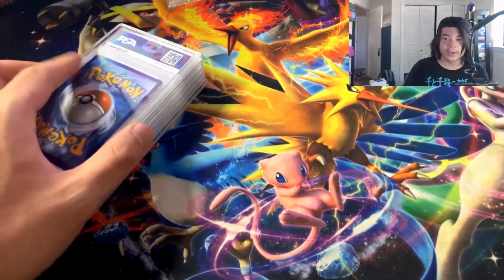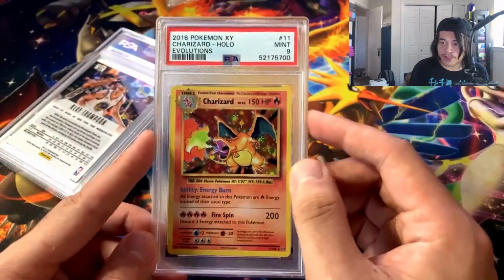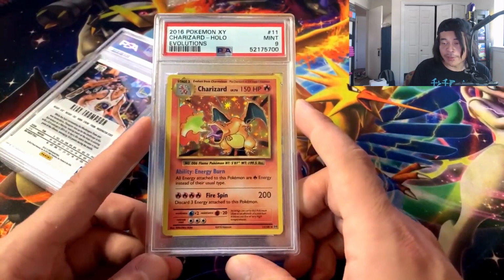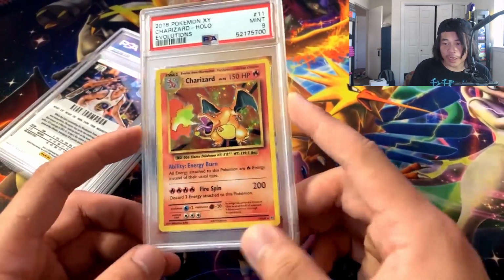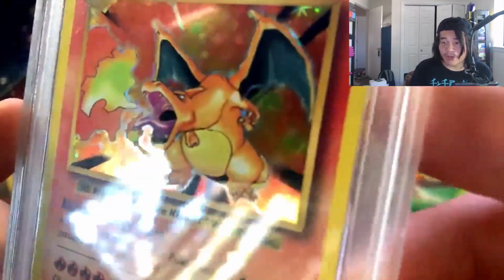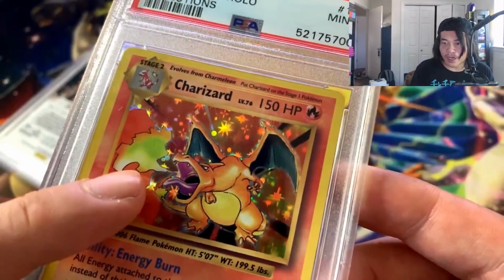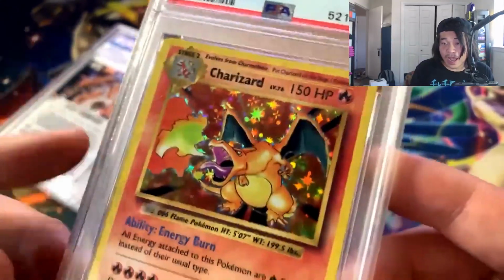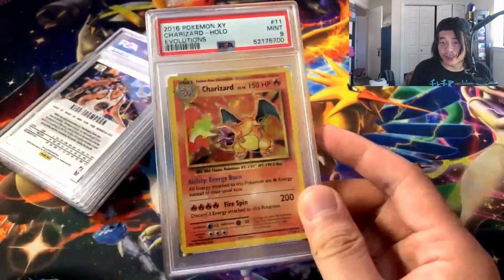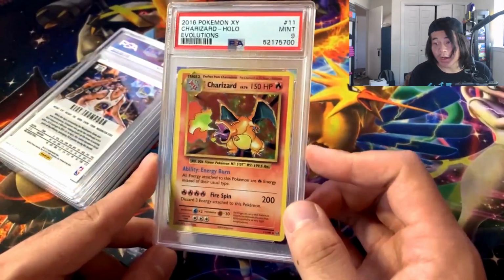Next card, back to Pokemon, we got, bam, Evolutions Charizard PSA 9. So this is one of the few cards I bought during the hype. I bought a handful of cards during the hype where I wish I didn't, but it's a lesson learned. Luckily on this one, I didn't realize that I bought a green flame version until someone pointed it out, but it's right there. I do not know a lot about the green flame version. Apparently it's a first print run of this card.